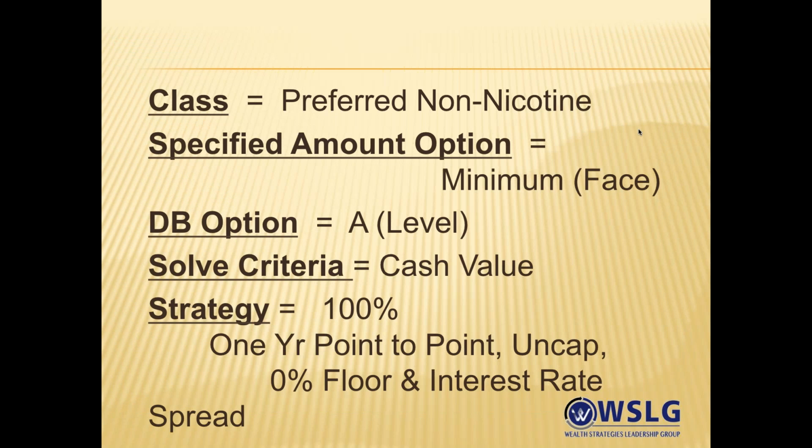And the criteria we're going to input is the class. Now, we recommend you use the preferred non-nicotine. Dewey's had a lot of success with this because these clients are a little on the younger side, and there's a little more concessions, and it shows a little bit better. I'm a believer in under-promising and over-delivering, but in this instance, from our experience, it's a safe bet to use.